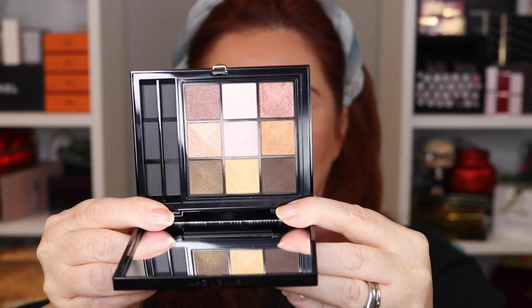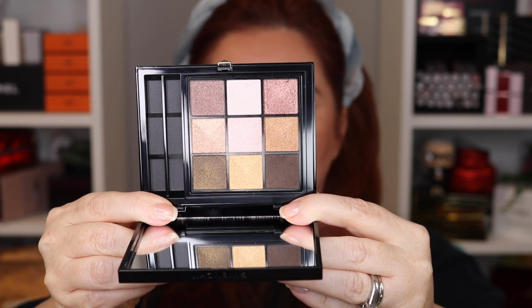All right, so let's go with the eyeshadows. Now again, this is the Holiday palette, 9 pan. They say 12-hour wear, is that what it says? 6 month shelf life, which, as we know from the Dior palettes, means very little. I mean, I've had some of those palettes for the longest time and they're fine. Not that I'm telling you to keep things beyond the dates. I'm just giving you my personal experience.